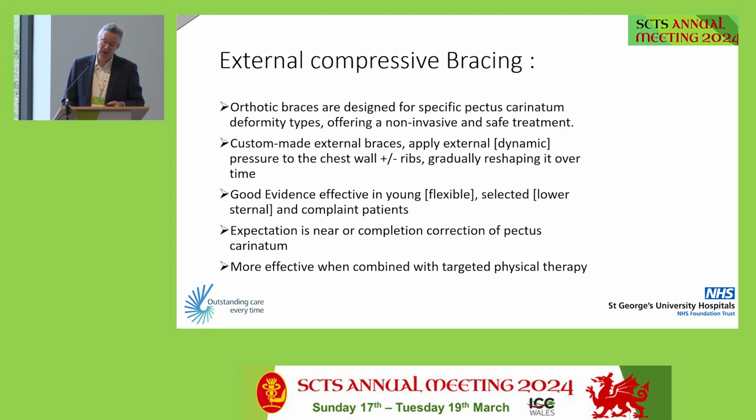So external bracing. So it's an orthotic device. You need to engage with your orthotic team in your hospitals. You need to create a custom brace, and again, your orthotist will be very familiar with making braces for many different things, so there's no reason why you can't be involved in that process.